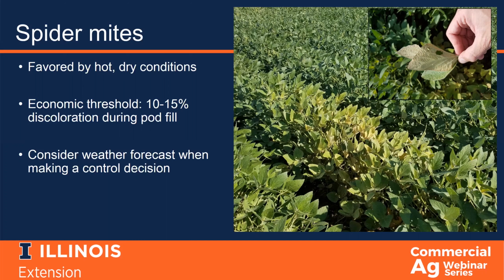What we're looking for in terms of scouting for spider mites is this discoloration in the field, this yellowing, this bronzing of areas throughout the field. You'll see that from a distance. You'll see it in patches at first. Oftentimes, many of those patches are along the edges of the field, along grassways in particular. Often they will show up right after a field has been mowed. When you mow those grassways, it forces the mites to leave and seek a different food source, and they have the soybean field right there.